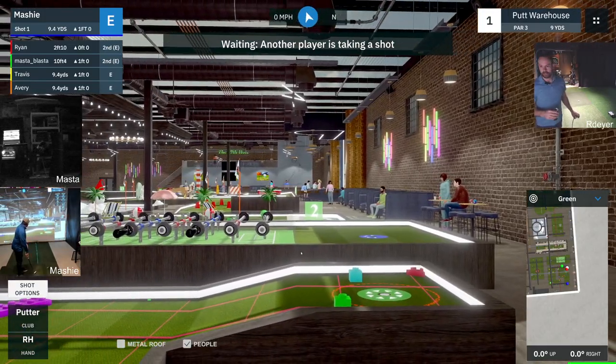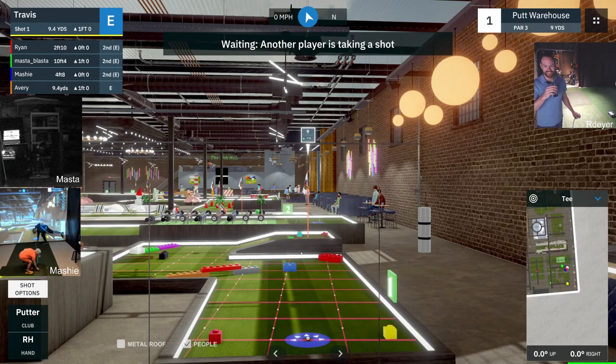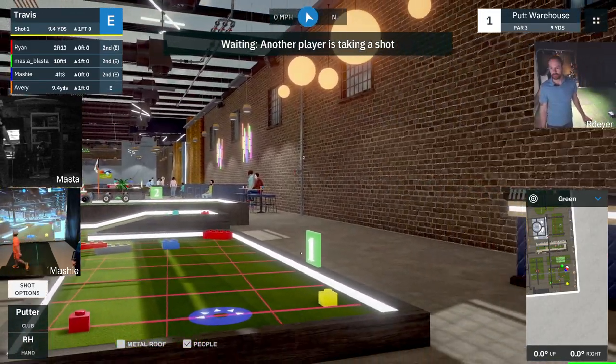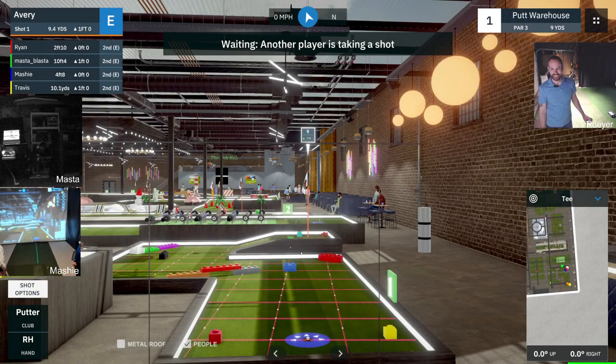Yeah, apparently I've lost a lot of the power with my injury because I cannot make it there. So all 18 holes are different themes. Okay, got it. Here goes Travis. Oh, it's like you're in a putt-putt. Oh, you're saying I have a chance.